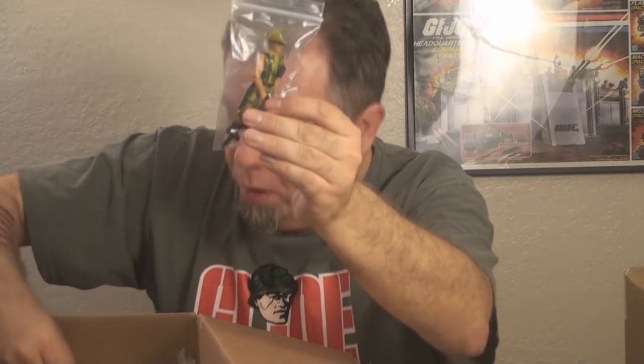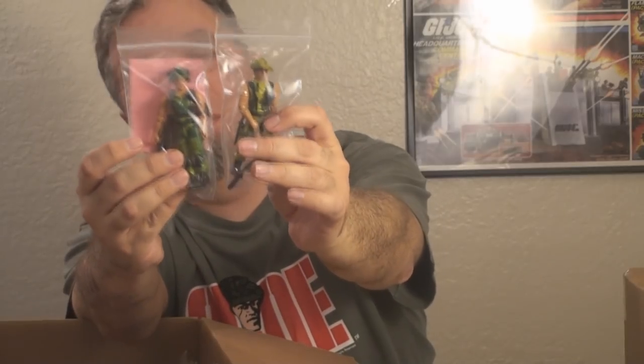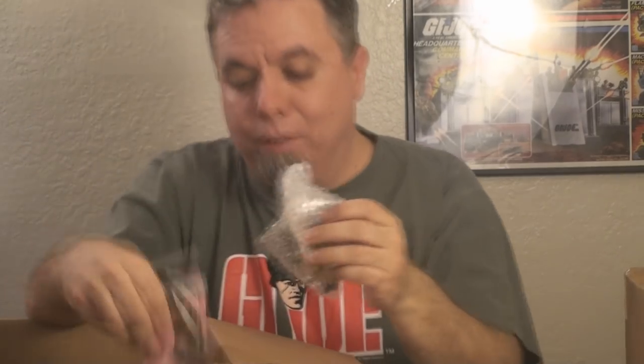That's the core. That's Remco. Yeah. There's so many. You can't see that unless I take it out. There's more Remco. Really, that would be an excellent pilot figure. Combat King 1986. We've got some cases, which I can always use more of. We've got more packing material.